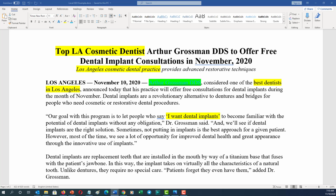So you have to remember, this is still a press release. You still have to be announcing something. There is a news announcement here. Dr. Grossman's office is offering a free consultation. That's the news. Okay, the local SEO is embedded in the news. Okay, so it's a little bit of a tricky assignment.